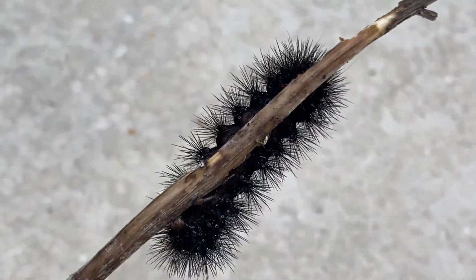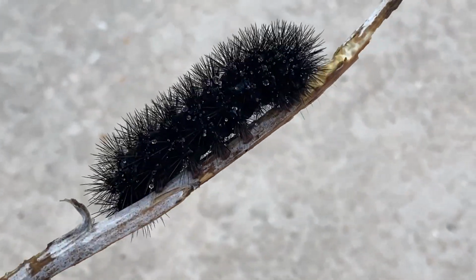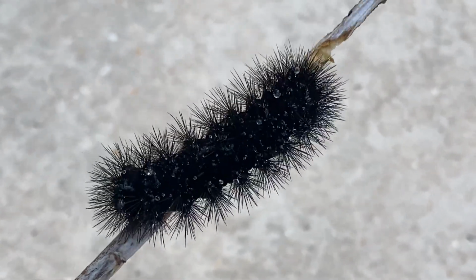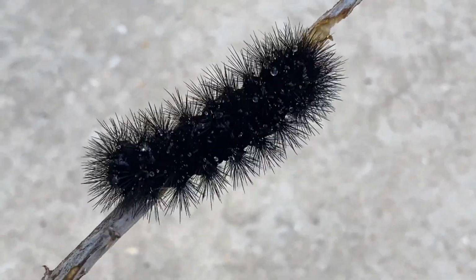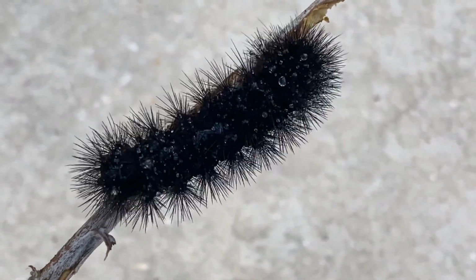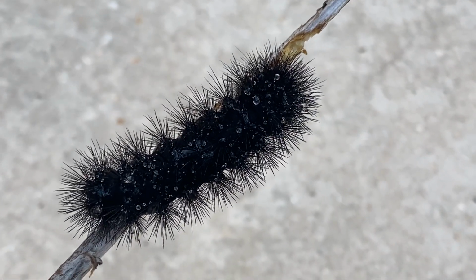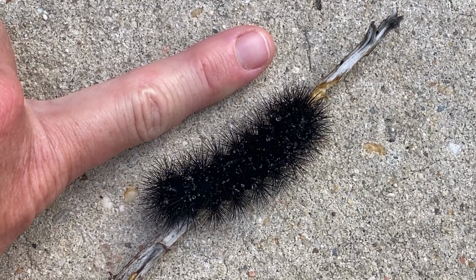So I'm going to take it inside and raise it so we can see what it looks like when it emerges. Since I found it on Dusty Miller, I'm gonna give it some Dusty Miller to eat. And man, it looks big enough to turn into a cocoon right now. I'm gonna show y'all how big it is. So look at how big it is compared to my finger.